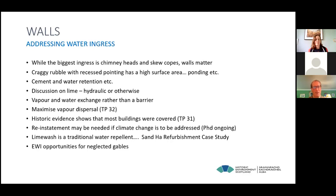And your pointing and finish style should really be seeking to maximize vapor dispersal, so pulling moisture out of that wall all the time. And Technical Paper 32 by David Wiggins talks about this movement of water vapor and the importance of taking it out. And generally, a recess point reduces that evaporative surface to a degree. Obviously, if it's a sandstone, it'll be doing a bit of that work by the nature of that stone. But if it's a granite, the mortar will be the only mechanism really for vapor out of the building.